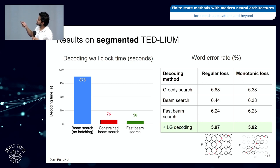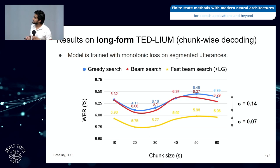But what I would like to draw your attention to is the last row here, which performs LG-based decoding with the transducer. And you can see that this performs much better than the ones above it. And those ones do not have any external knowledge. And here we have included external knowledge in the form of a language model. And this helps it to get even better word error rates.